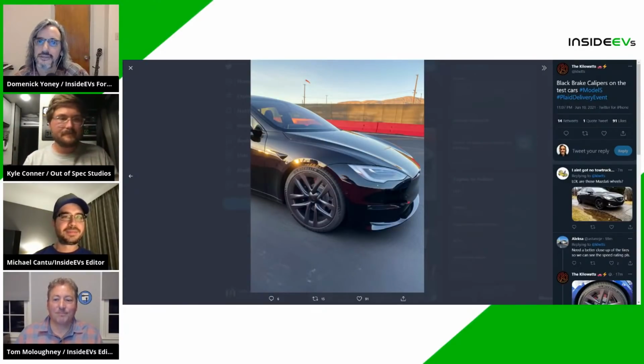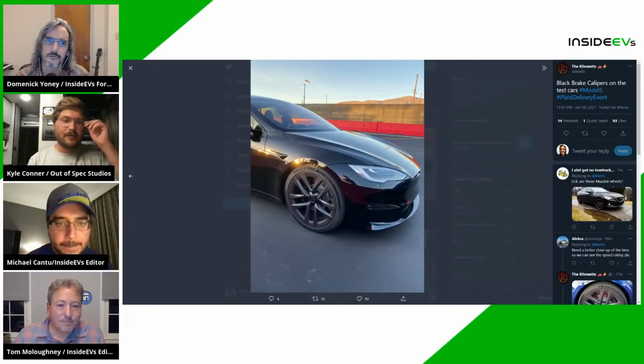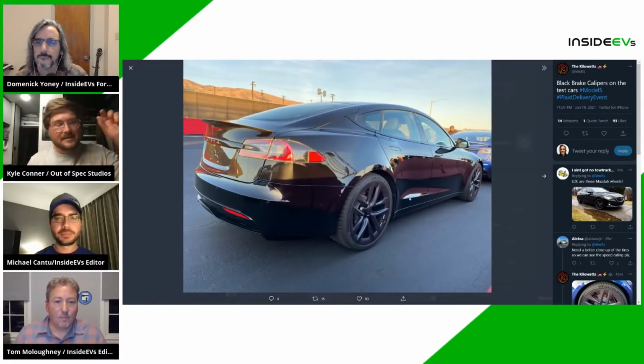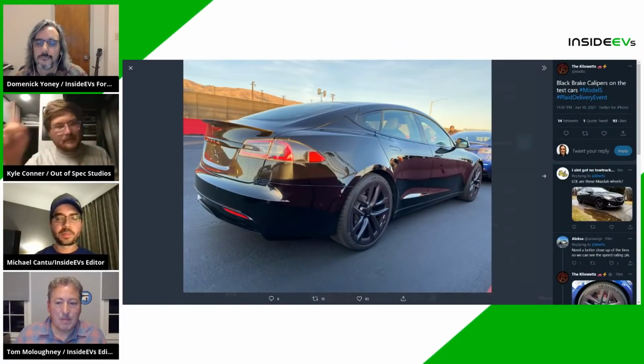Someone pointed out on Twitter that the Model S Plaid has black brake calipers on the test cars, at least for the event. And are those new wheels as well? Those are the new Arachnids, is what they look like. It's the same style of wheel pretty much across the board, but the outer rim, I'd say the outer 3 inches, has now become completely flat.